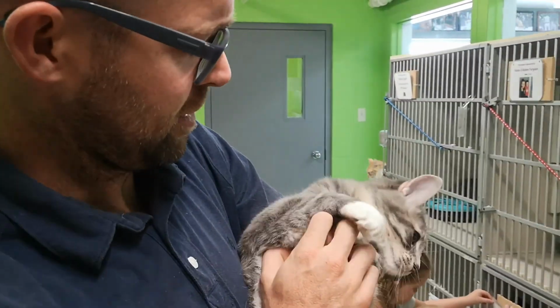He's so cute. All right, now we have made it a couple blocks over and we are at the Lethbridge Animal Shelter. They've got some neat things in here, cats and dogs as well, a little sitting area where you can bring the animals and play with them and see what they'd be like with you and your family. They usually have some pretty cute little kitties as well, so let's go check it out.